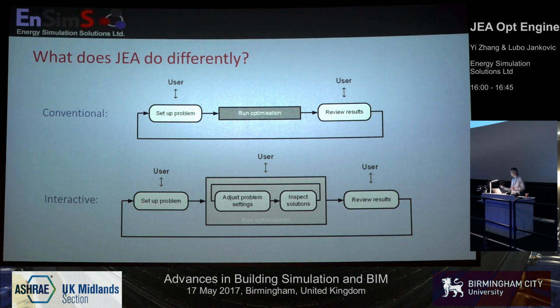So during the search process, the user can change their problem definitions and adjust algorithm parameters, by looking at the results they get at that point. What they can do, I'll show you later, actually.